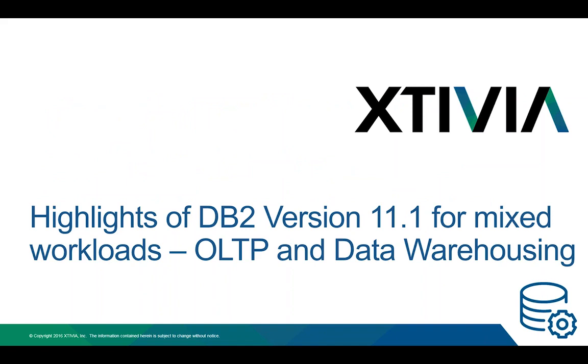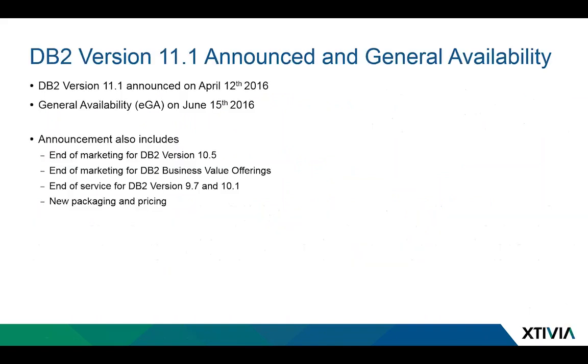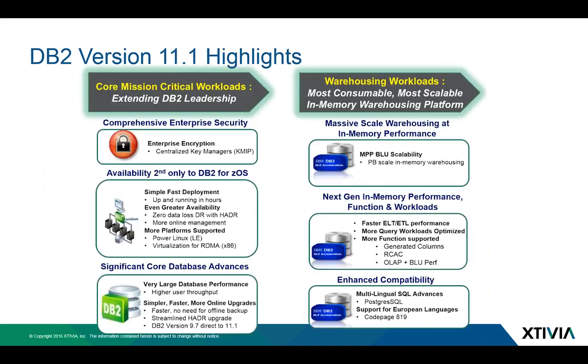So let's jump right into the highlights of DB2 11.1. 11.1 is a new version that was announced in April of this year and became generally available in June of this year. And the announcement also includes the end of marketing for several things related to 10.5 and end of service announcements for 9.7 and 10.1. So we'll talk about those a little later in the presentation.